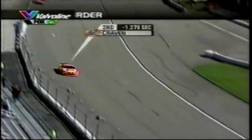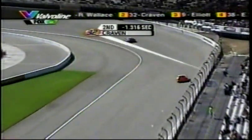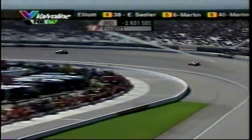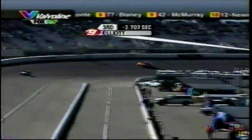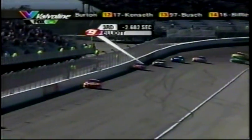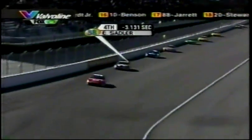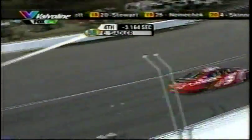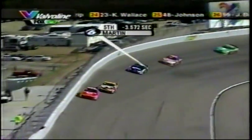Ricky Craven in 2nd in a Pontiac behind Wallace's Dodge. Bill Elliott's Dodge is the 3rd place car. He's about another 1.3 seconds back. And where are those mighty Chevrolets from Daytona? Well, Elliott Sadler's Ford has fought its way up to 4th place. And Mark Martin's Ford, after leading a few laps to get some bonus points. Mark right there in 5th.